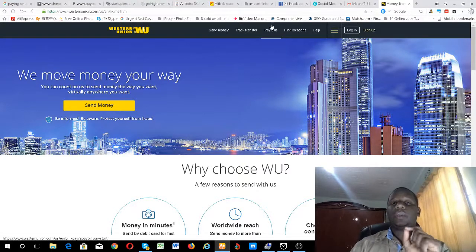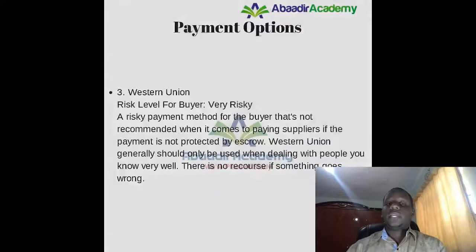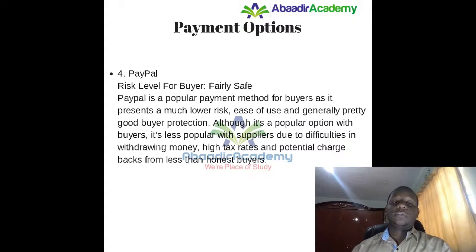But again, we mentioned that this is one of the riskier methods, and you should only use it if you absolutely trust the supplier and you're sure that you will get your goods as described or as agreed. So let's move on to the next method. The next method is PayPal.